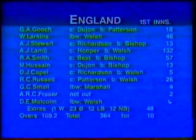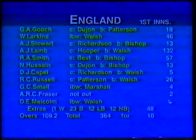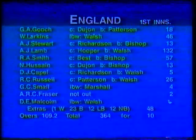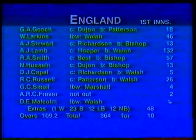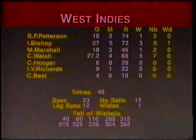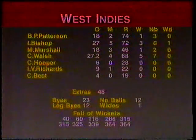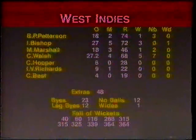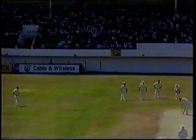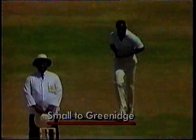That really was a precious late stand between Russell and Fraser. Only 25 runs, 22 this morning, but enough to increase the England lead to 200. And that completed a good day's work by the batsmen and the bowlers. The West Indies bowling, some of it good and aggressive, some disappointing, I thought, on a slow pitch. Bishop, 3 for 72. Walsh, 5 for 68, made him the 10th highest wicket-taker in West Indies Test history. So England have a great chance. The uneven bounce may be to their distinct advantage.